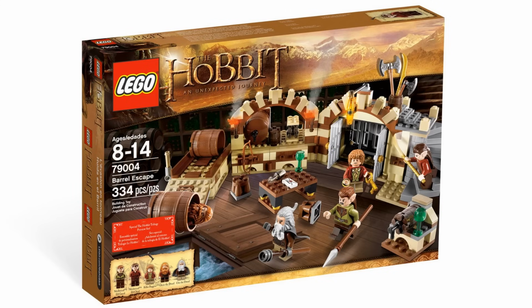Another surprising set was the Barrel Escape set for actually the Desolation of Smaug movie, which gave a little bit of an idea of what the trilogy would look like. You got the function where you could drop the barrels into the river, of course, and some elven guards. Also, Bilbo Baggins was included in this set, Gloin and Oin the dwarves, and of course a nice prison with some barrels and such. Awesome set. And I really had a fun time with this back in the day.